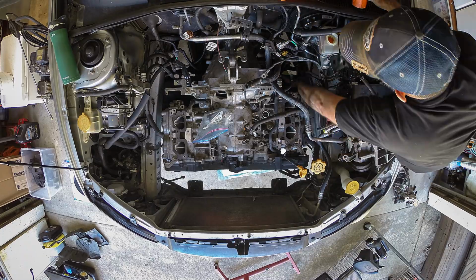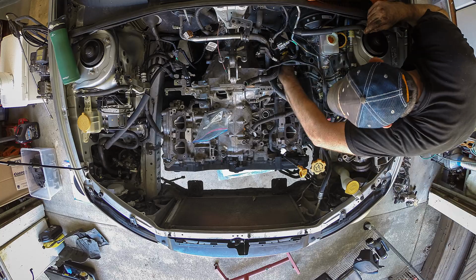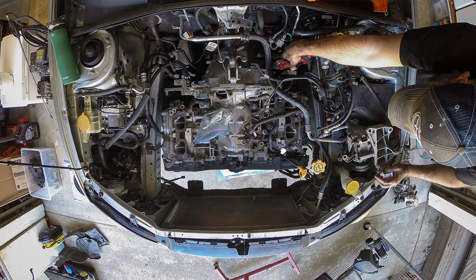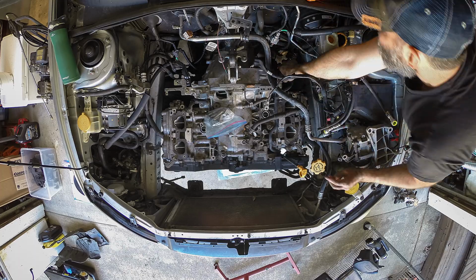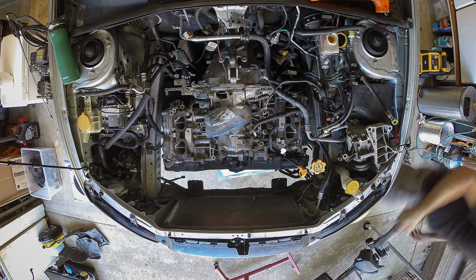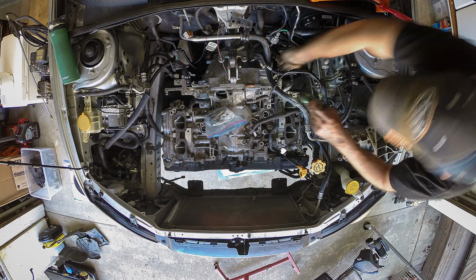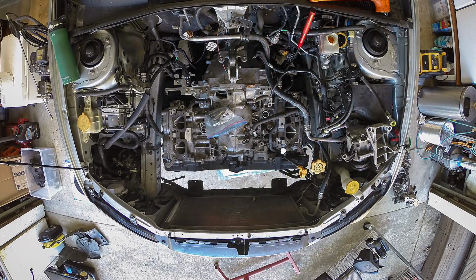This is the first Subaru I've done where I pulled off all the bell housing bolts and nuts without crawling under the car to do it, which was interesting. Using a magnet to try to fish a bolt or nut out that I had lost down in there.